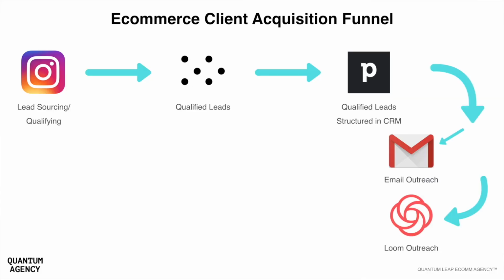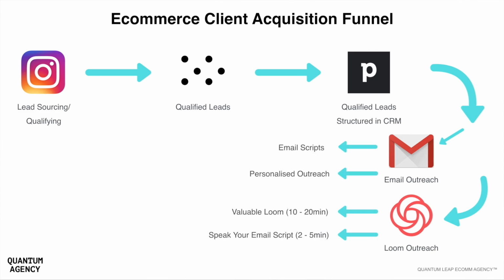Now, from here, this is where you want to look at your outreach. So really there's two main methods of outreach. Okay, you've got email outreach and you have Loom outreach. Both of these work really, really well. And both of them break down into smaller subsections. So for email, you have email scripts and you have personalized outreach. And then Loom further breaks down into a valuable Loom, which is around 10 to 20 minutes in length. And it also breaks down into speaking your email script, which is 2 to 5 minutes in length.